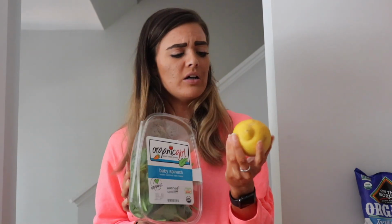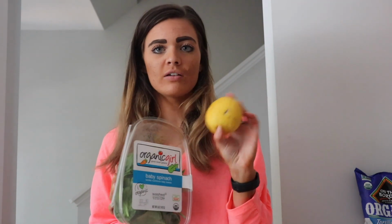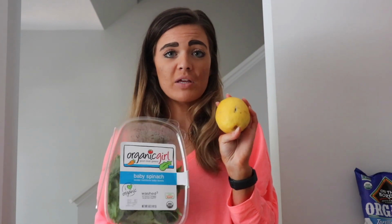And these are great in everything. Can't really go wrong with a lemon. I mean, even season your chicken with it, squeeze it on some salmon, however you're feeling that day. So this is good.